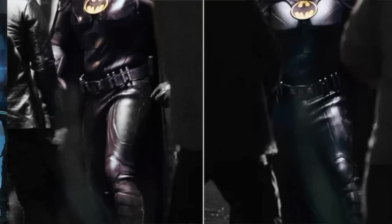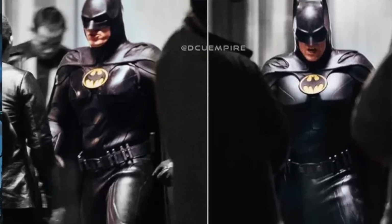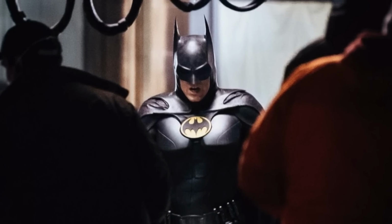The interesting thing is this time around, when set photos were leaking out, especially from the Batgirl set, because they ultimately used the same suit from the Flash for Batgirl, just a few things changed here and there, but overall it is the same suit. A lot of people were saying that's a stunt suit. See how the suit hugs the body and moves, or lack thereof? That's a stunt suit. This is not the case.